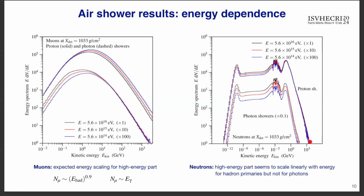If we now go to the neutrons, you see that the hadronic part is more or less on top of each other. You can't resolve it. But then you have the situation that is opposite. The black line is here the lowest one.